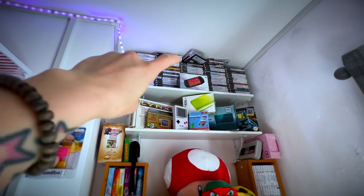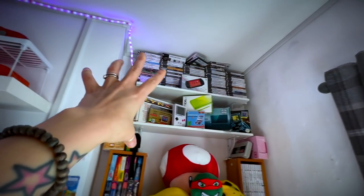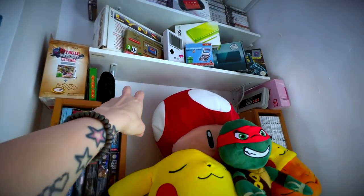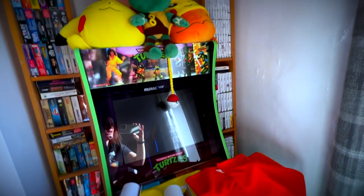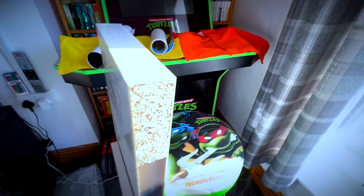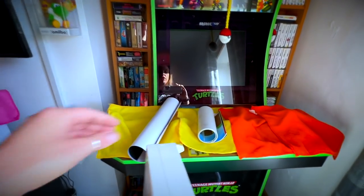Finally got the handheld stuff up here. This is still a mess. This still needs to be repainted about 55 times. So some handheld stuff up there. Bit of mood lighting needs to still come under here. Got the Turtles arcade cab, which is super cool. 3DS, DS games, and ta-da! So, yeah, again, this is really, really rough.